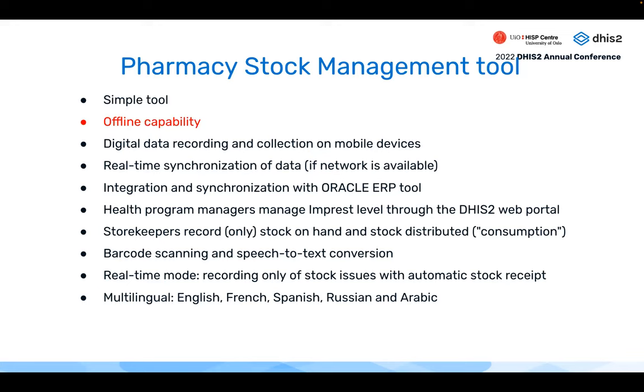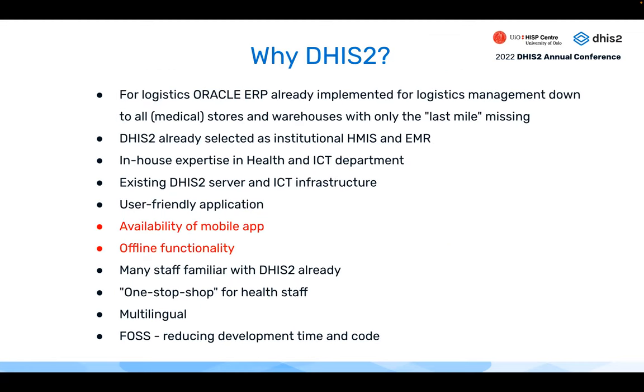And then for the advanced mode, the real-time mode that they will show, the requirement was to have barcode scanning and speech-to-text conversion for entering values. And for the real-time mode, you record only the stock issues. So there's a single data point that you collect and not a long list of data. And it's multilingual, so it's available in English, French, Spanish, Russian, and Arabic.